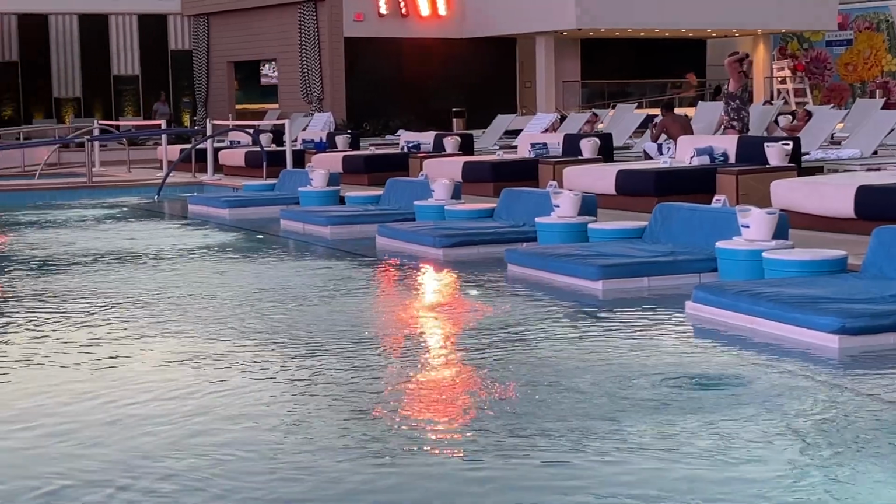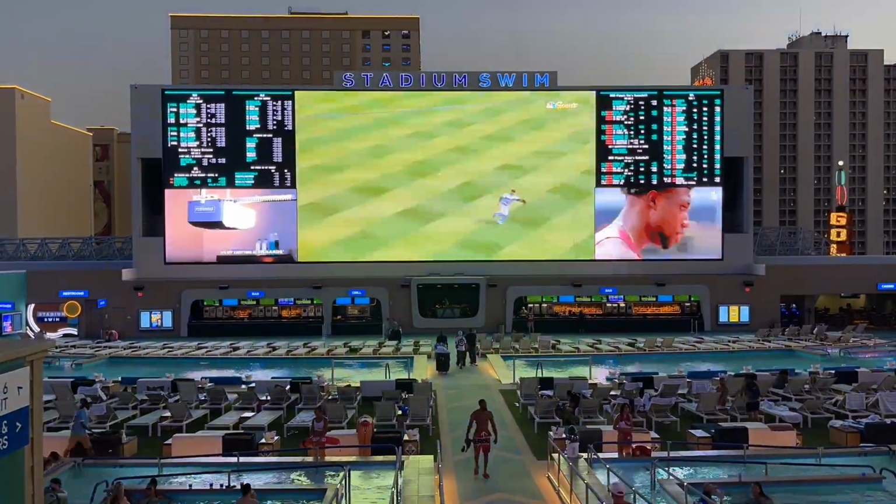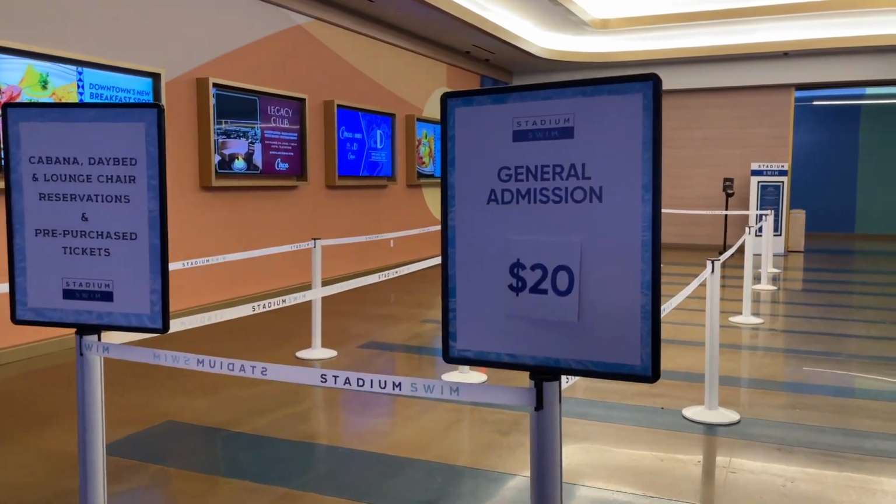Circa Hotel is famous for the stadium swim. That's one of the biggest pools here in the downtown area, and it has some giant TVs. A pretty cool experience, and what's interesting is that you can go even if you're not a guest, so they're just selling tickets for everyone to enter.